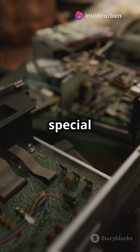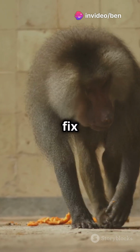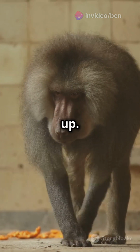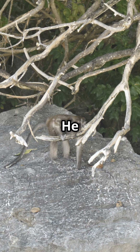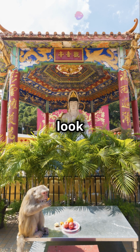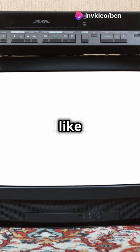"I'm working on something special today, a Sorak IQ20. It's an old computer and I'm trying to fix it." George's eyes lit up. He loved machines, even if he didn't always understand how they worked. He climbed onto a stool to get a better look as Adrian pointed to the Sorak screen. It was round and shiny like a bubble.